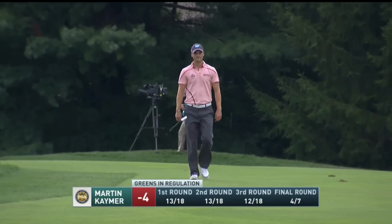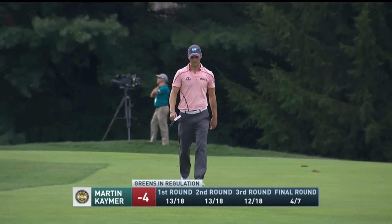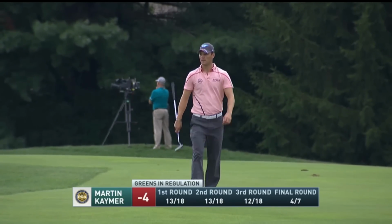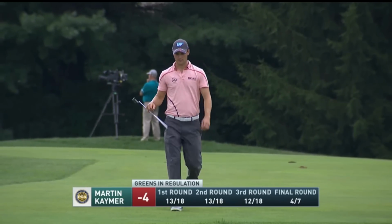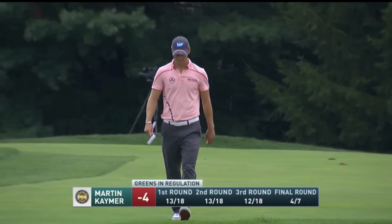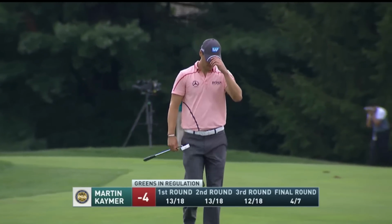An indifferent ball striking week by Kaymer. What's the target for a professional? 14, 15 greens in regulation is sort of there. That would be awesome. If you could average 14 greens around and hold just a couple putts, you're going to be right there. I mean, that's fabulous. If you average 15 greens around, you're in the top five every year of greens hit in regulation.